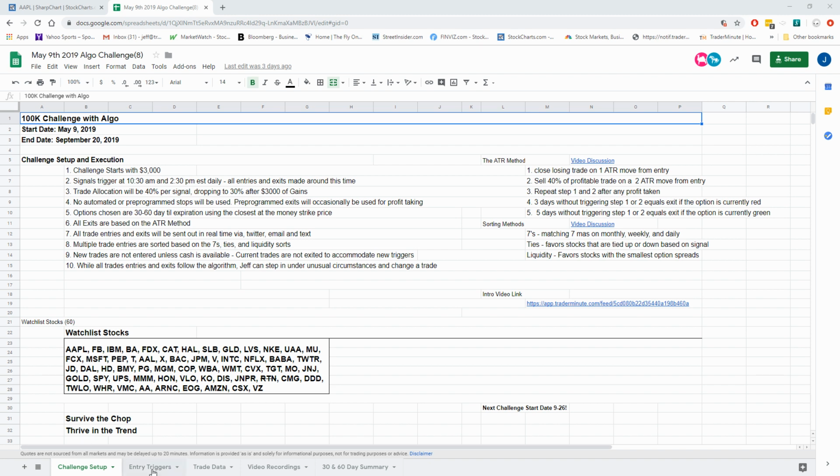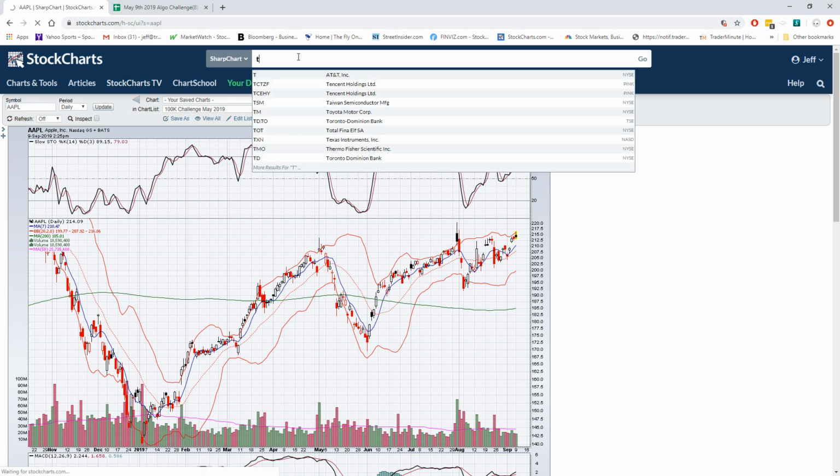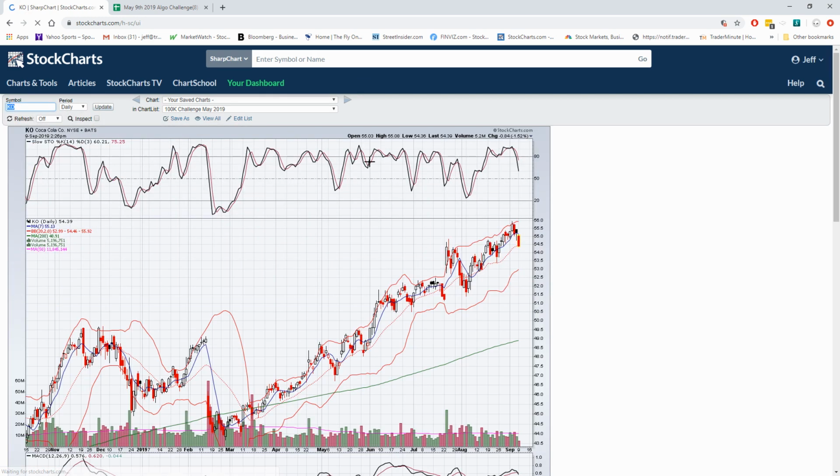Entry triggers today, there are none here for the challenge. We did have a few upside crossovers early this morning. They haven't held. We have one downside crossover in the mix here today, and that's on Coca-Cola. But Coca-Cola has a downside 3-7 cross, coming off of a new high. That's more of a short-term pullback rather than some sort of trend starting to emerge here. So not a whole lot to really sink our teeth into.